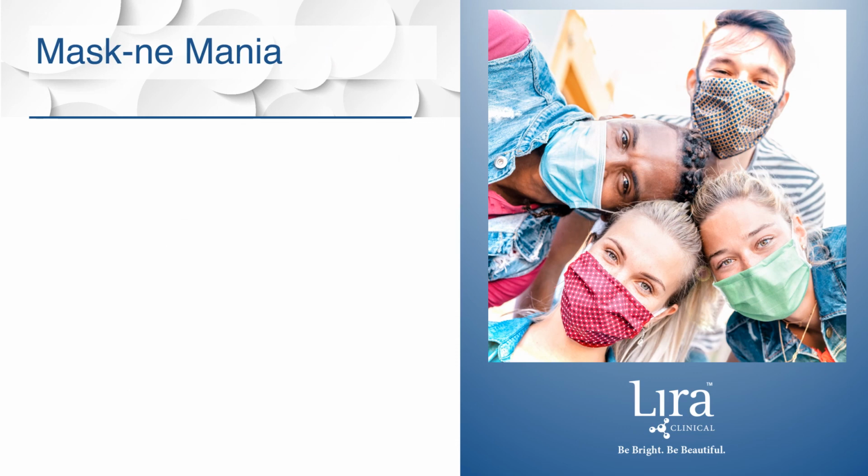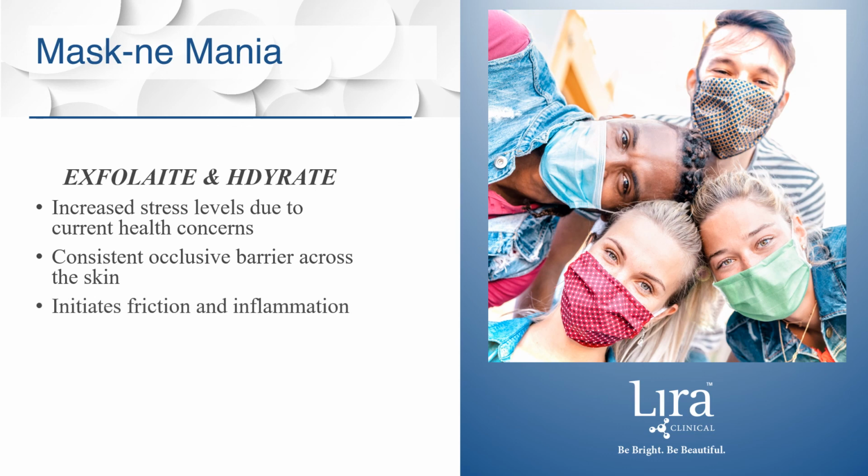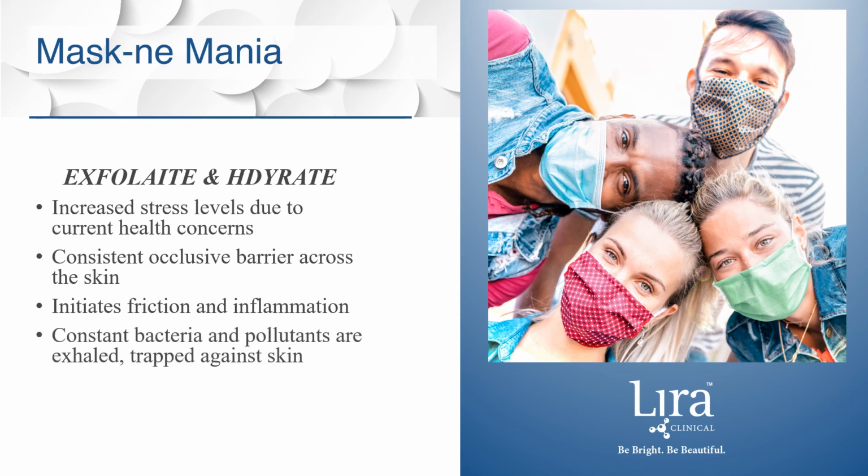And one of the skin trends that we are all seeing right now is maskne. With many mandated to wear facial coverings, it is imperative to exfoliate and hydrate skin regularly. Increased stress levels from current and future health concerns increase androgen levels. Consistent occlusive barriers across the nose and mouth create continual friction, causing skin irritation. This friction can also initiate inflammation, resulting in an increase in inflammatory lesions. Bacteria and pollutants become trapped against our skin after being exhaled, contributing to an ideal environment to breed acne lesions.